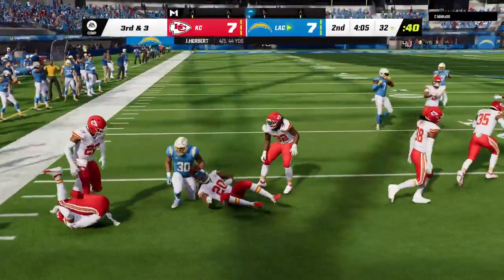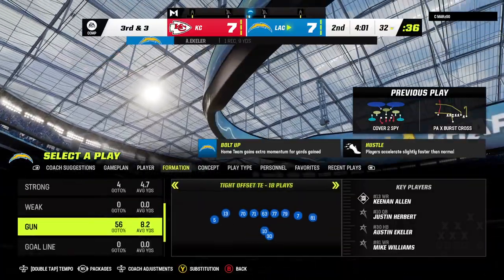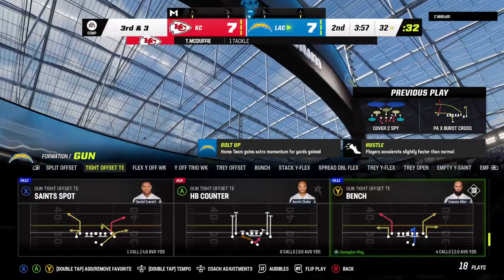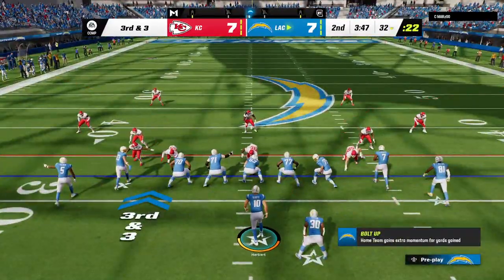Time to find out. And he's able to get out to the 32, brought down there. So the completion results there in 9 yards. And now we've got a third down and 3. Coming up here looking for 3 yards to pick up the first.